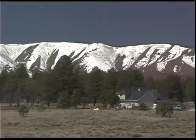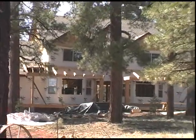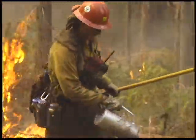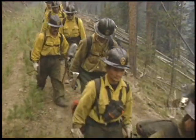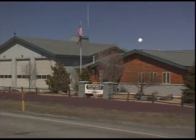It may look like the Wild West, Jim, but with residential areas expanding into the relatively untouched wildland, local firefighters had to come up with some unique and high-tech ways of managing wildfires involving an ever-increasing number of homes and businesses. Yeah, I heard these were some pretty tough firefighters here, and we were lucky enough to be invited to Summit Fire's Wildland Division to sample some down-home southwestern cuisine.